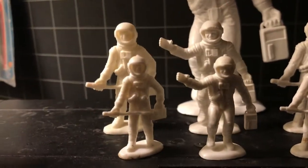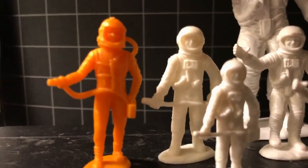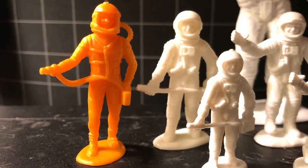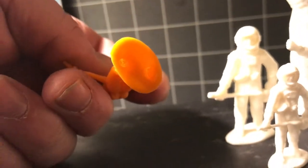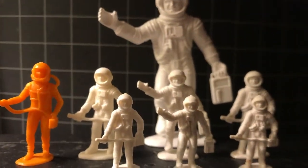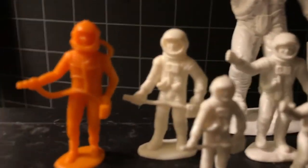And to push home a point that I brought up before, here's the difference between the Timmy figure on the right and an MPC or Multiple Toy Makers Spaceman figure on the left, marked on the bottom with the MPC logo. Timmy never marked their figures, and it's difficult to discern vintage from contemporary castings unless you can find them in colors that have not been produced as of recently.